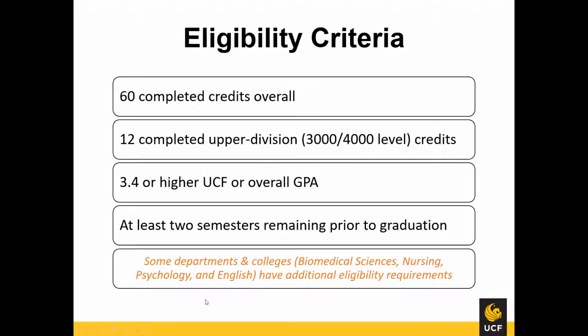If any students here are considering writing a thesis in any of, I doubt it, so I'm not going to go into it, but maybe psych or English, I doubt that too, but the biomed, nursing, psych, and English majors have, or theses rather, have additional eligibility requirements. I'm just mentioning that because the interdisciplinary thesis is an option. So please take a look at our website if you're considering writing a thesis in any of those. And if you have any questions about any of this, just hold them till the end. I would be happy to address them then.